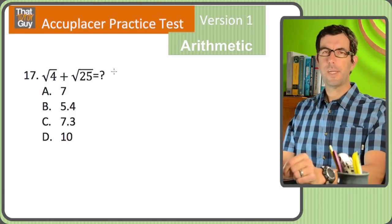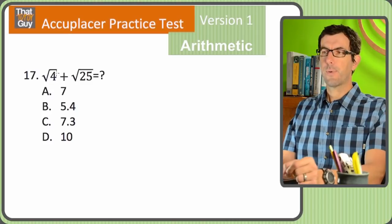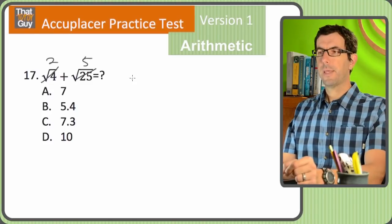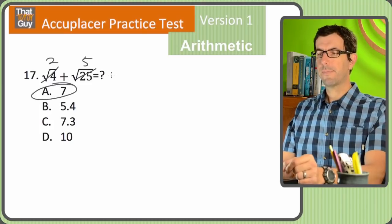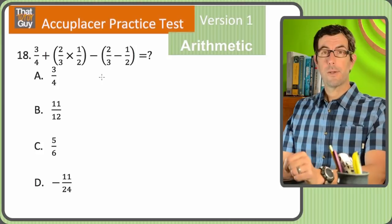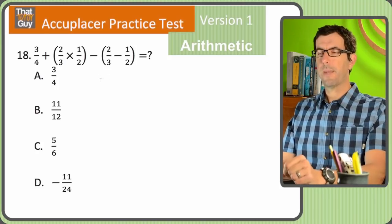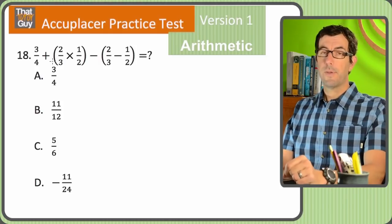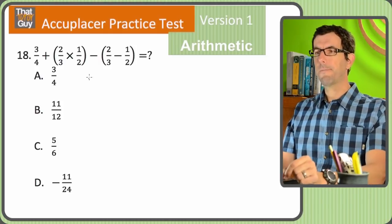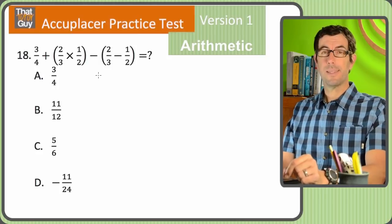All right, this one's a very straightforward question. Do you understand square roots? So square root of 4 is 2, square root of 25 is 5, and 2 plus 5 is obviously 7. We'll get into some slightly harder square root stuff in the second section where you actually have to simplify square roots and radicals. If you're not sure about roots, Roots and Radicals is the name of the topic on the website.